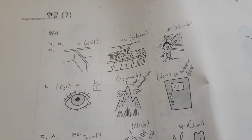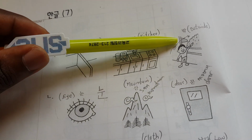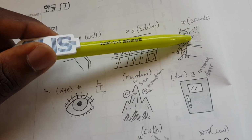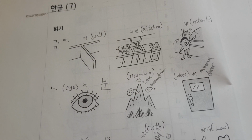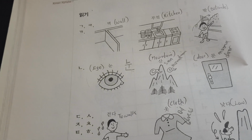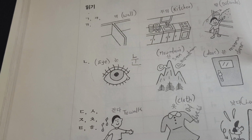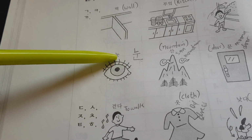Please make sure you repeat what I say. That will help you to learn faster. Now here, back. In English, it's outside. For instance, you can say, 밖으로 갑시다. Let's go outside. Or you can say, 그 컵은 밖에 있어요. The cup is outside.